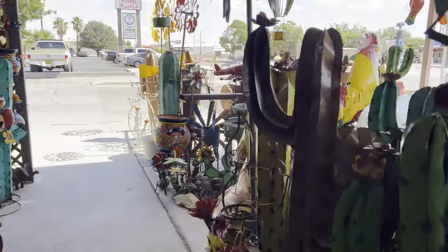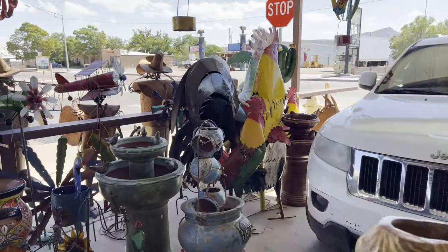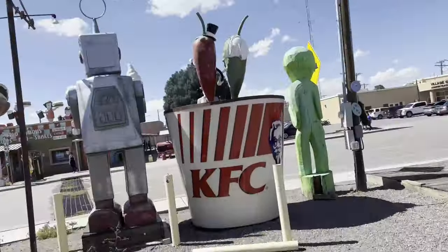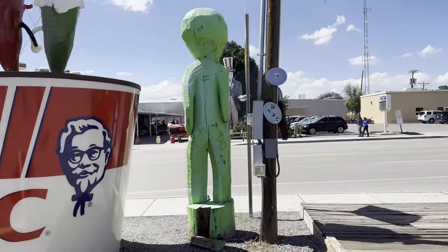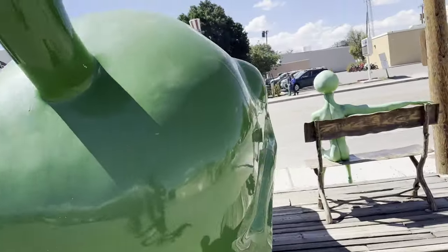And if you're ever going through Hatch, New Mexico, these next couple places you definitely gotta check out. We went to our favorite spot to eat, Sparky's in Hatch, New Mexico. The food is amazing. Completely worth the stop, and they got a lot of cool stuff too.